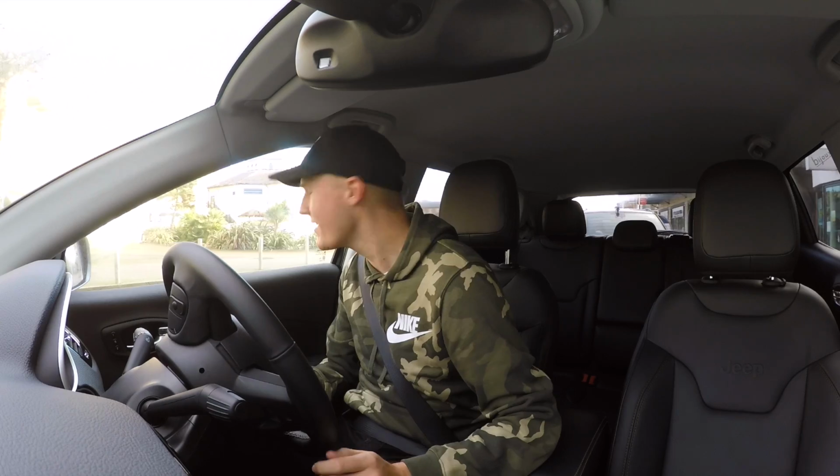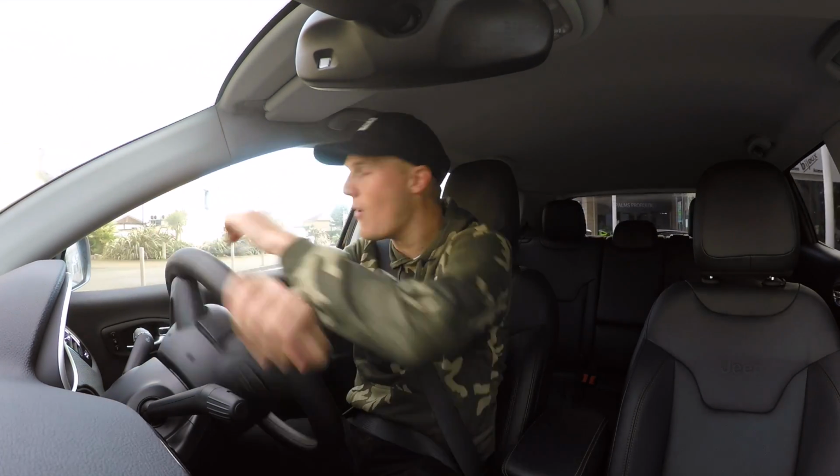Now I think Jeep are pretty well renowned as being pretty capable off-road. They're rugged and raring to go. Enter the roundabout, take the second exit. Right, she needs to be quiet. Next challenge. Let me figure out this and I'll get back to you.